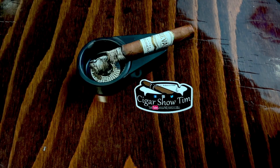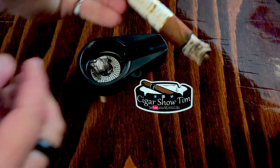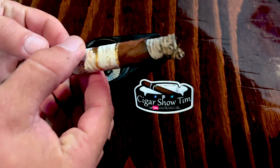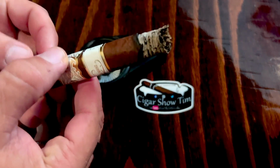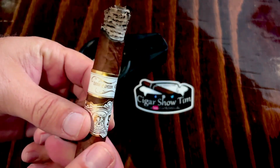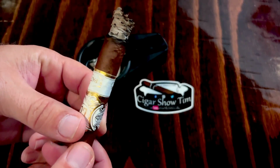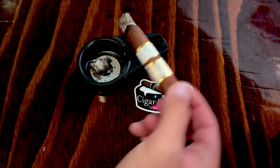Okay, let's take a look at it here as it sits in the ashtray at the end of the first third, and let me show you the burn here. You can see that the burn has just a hint of a wave to it. Nothing terrible at all with it, but doing very, very well. That's the worst part of it right there, but really for a box press, you can't complain at all.